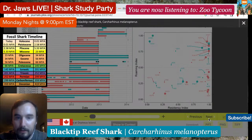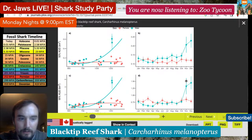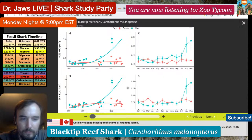So let's see what else we got with this. Just details, just a lot of data. Okay. Oh, okay, this is kind of interesting. Effective size and month on core space use. Effective size and month on extent of space use.